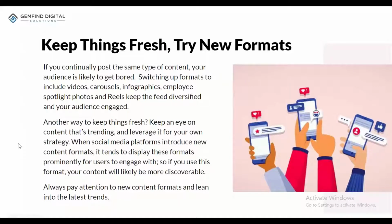So you definitely want to keep things fresh. You want to try new formats of posting. You don't want to continually post the same content. If you're going on social media and you see the same things going out, you're likely to get bored. You're not going to follow. You're going to disengage. You're going to unfollow that account.